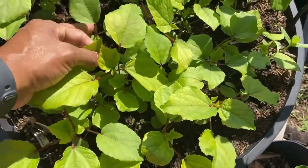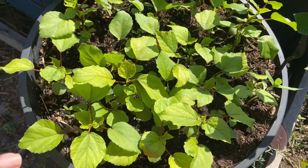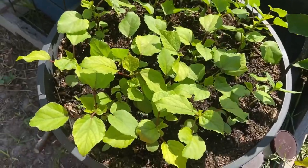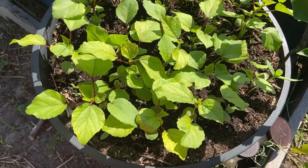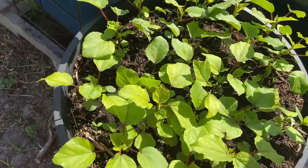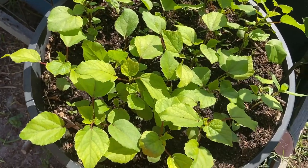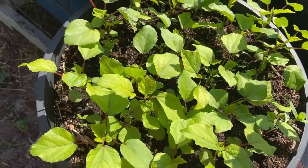Getting ready to transplant them into the food forest. All of these are going into the food forest, like 30 plants, spread right through the food forest. It's going to look real bushy, but for a purpose.